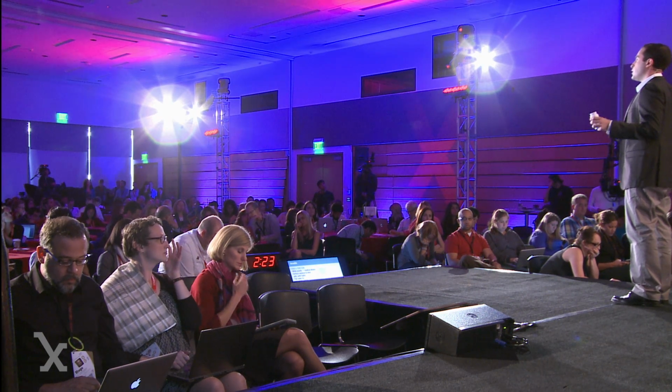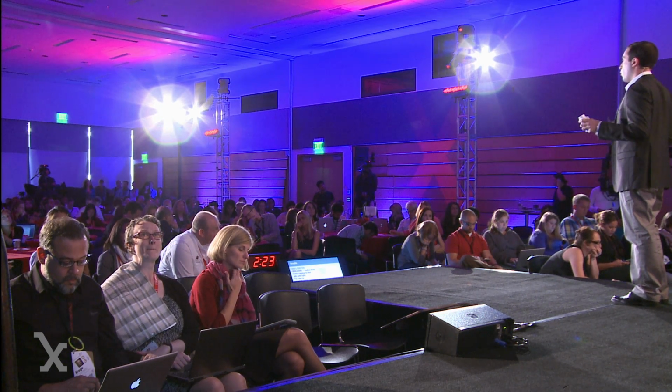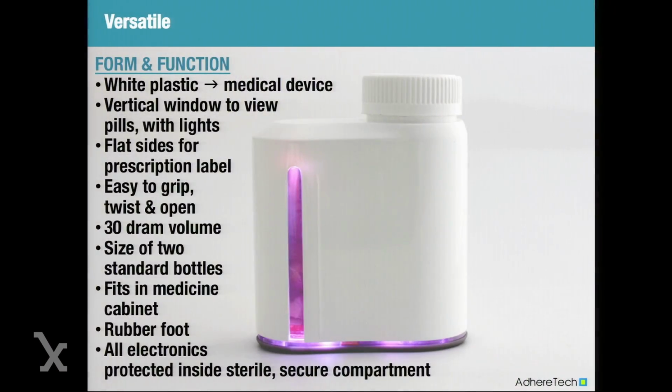So finally, we not only wanted to create a bottle that worked really well, we wanted to build something that looked really pretty to encourage usership. So I'll walk you through some of our design choices from the top down. So we decided to go with a clean white plastic casing so that the bottle looked familiar and trustworthy, much like a medical device you'd find in a doctor's office or hospital.